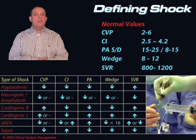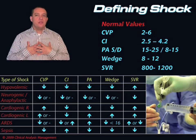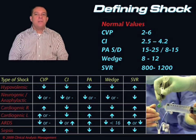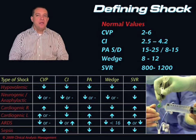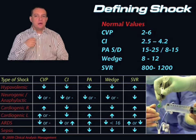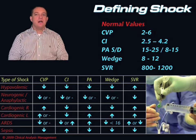But the big thing that's going to be up in hypovolemic shock is our SVR. We've all seen trauma patients. We all know that when patients are hypovolemic, they vasoconstrict. If you have mass vasoconstriction, what does that do to your SVR? It goes up. So the hemodynamic profile for hypovolemic shock is that our cardiac index is low, all of our pressures are low, and our SVR is high. That is the classic example of hypovolemic shock.